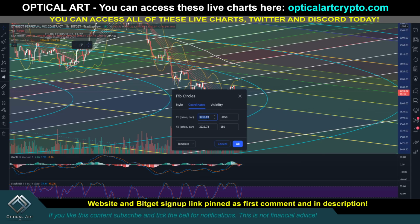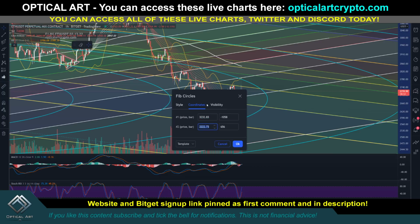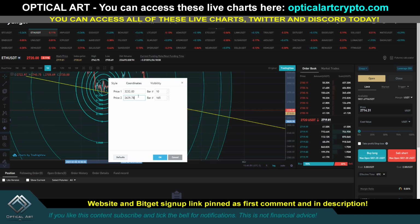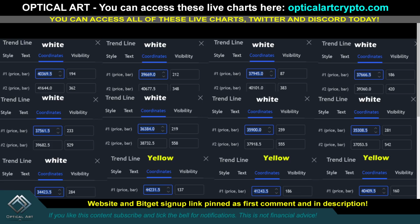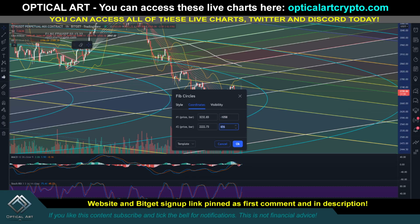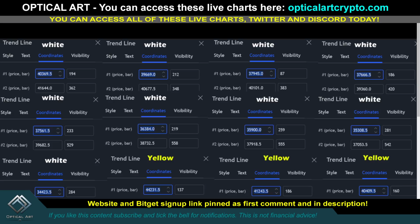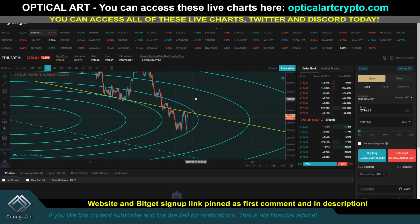So right here, first one and paste it in. And this one, paste it in. Make sure you get the negative. And then the last one. So I got a lot of windows open, guys. And that way you can get the fib circle in here.